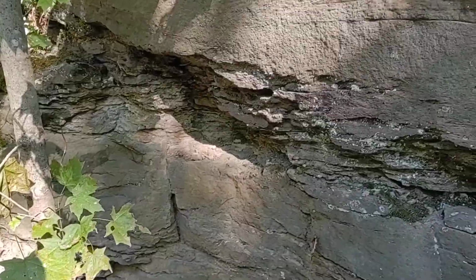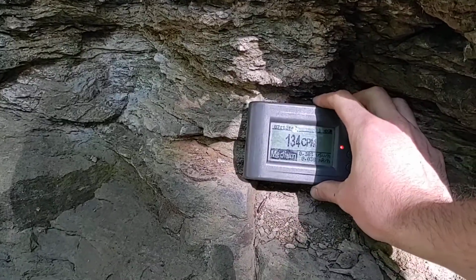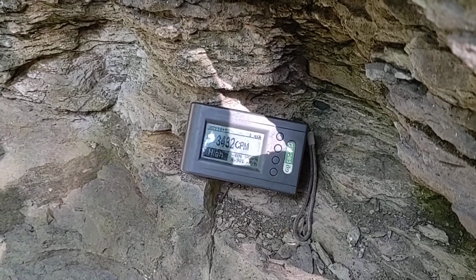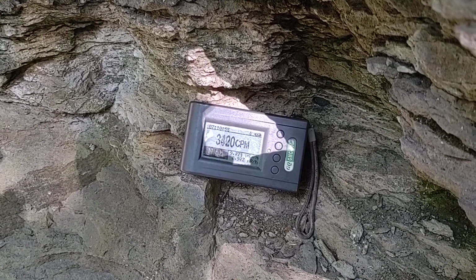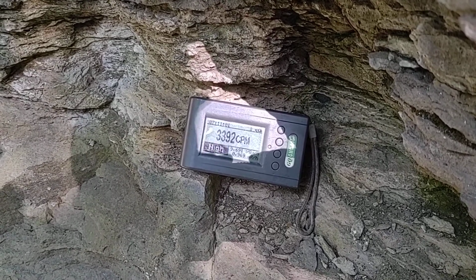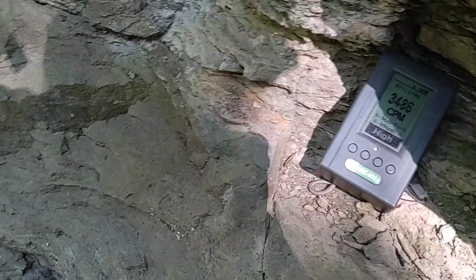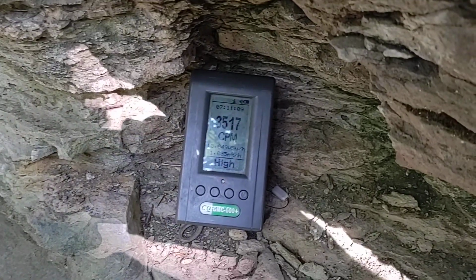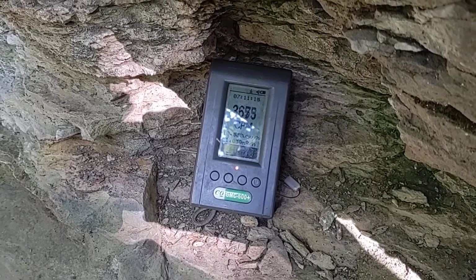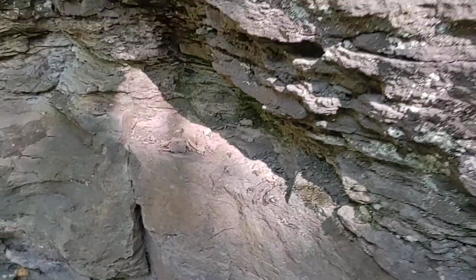And if we take a Geiger counter, we place it in here, you can see around 3,400 counts per minute. So that's measuring alpha and beta particles and also gamma radiation. If we can get this in here a little better. So even though it is radioactive, this particular occurrence doesn't have enough to be economic. Definitely not hazardous for a short-term exposure.